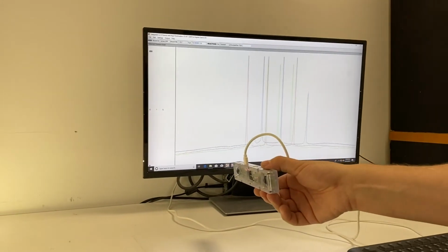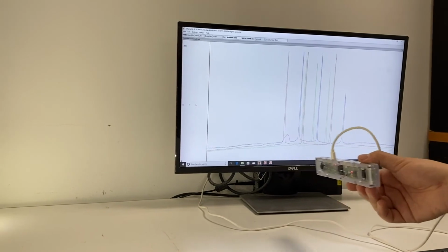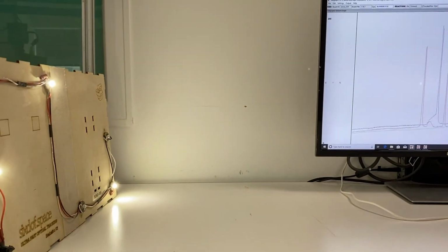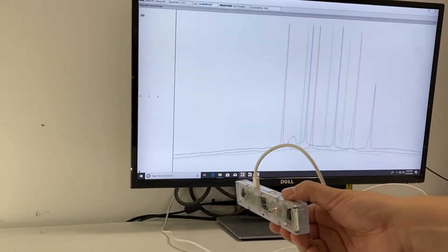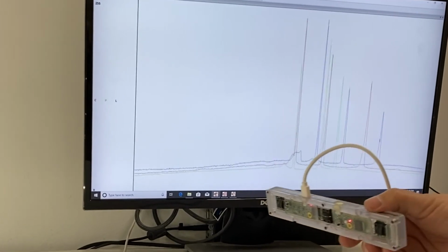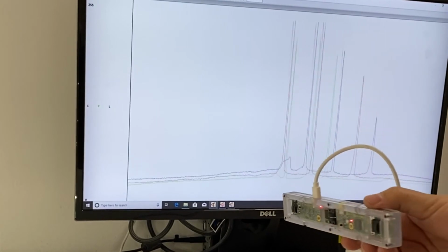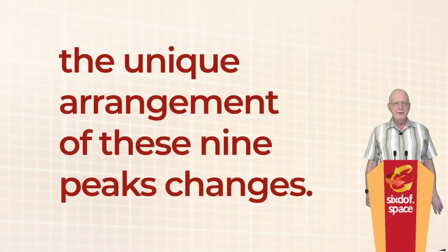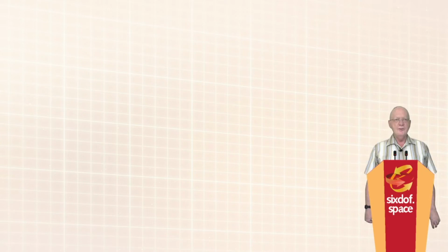Our Telegraph 2 program allows you to see what the sensors see before the algorithm starts processing it into tracking data. Two of the sensors are horizontally sensitive. You can see those in the red and blue traces. And one is vertically sensitive. You can see that in the green trace. As the system gets closer to the lights or further away, or as it tilts or rotates, the unique arrangement of these 9 peaks changes. So we know that the sensor is moving. Then over to Algo to tell us where.